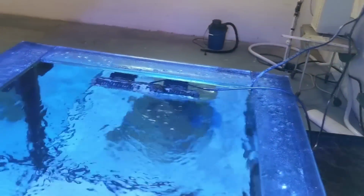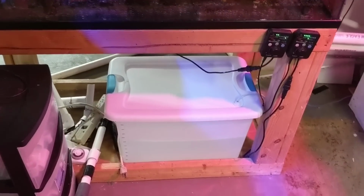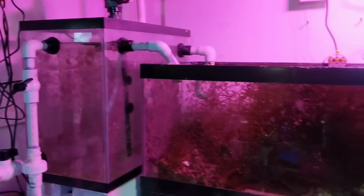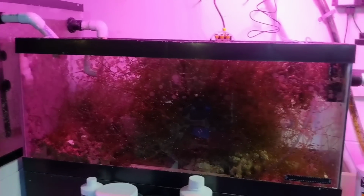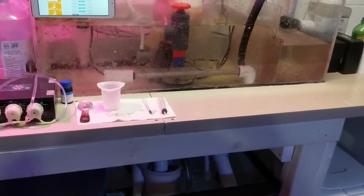It runs really quietly. And then one Maxspect Gyre XF250 just for circulation. Here's the lights. It was cheap. I used my Reef Bright and two Home Depot floodlights, basically. There's my kalkwasser that I dose with the Jebao dosing pump, sort of my plumbing. There's the refugium, Jebao doser, the main sump area.